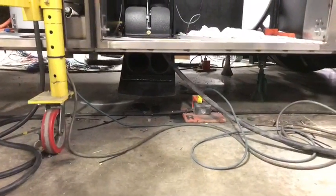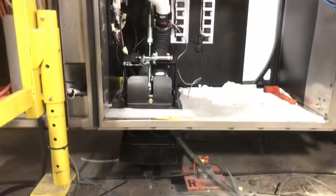So he's coiling that up right now. We had more out than we needed, so he's just coiling some extra excess up there. Go ahead.